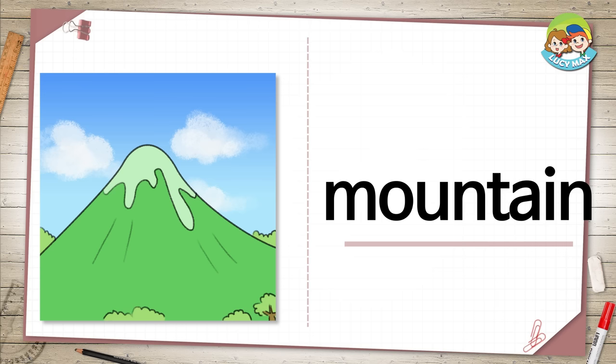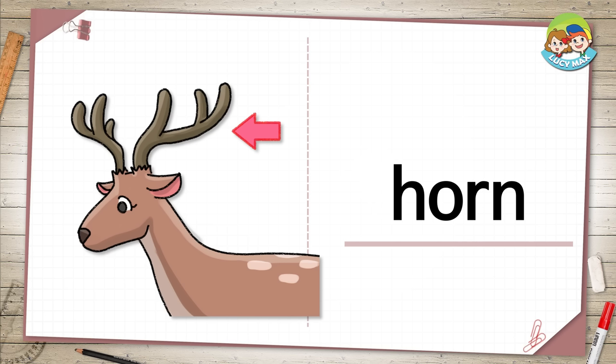Horn. In the picture, you see horns on the animal. The horns are on the head of the animal. What other animal has horns?